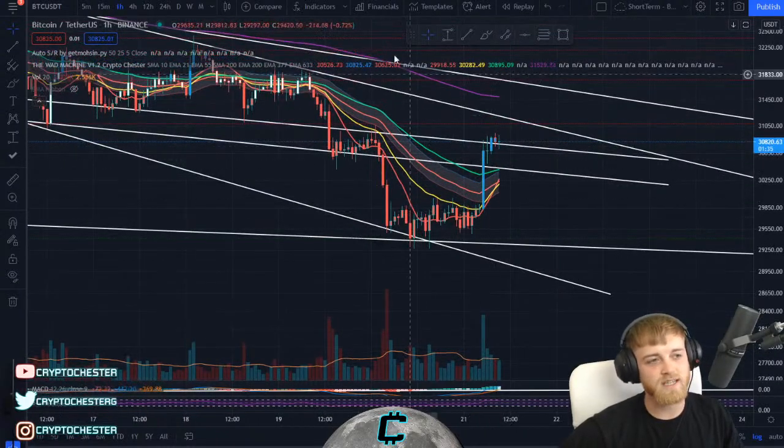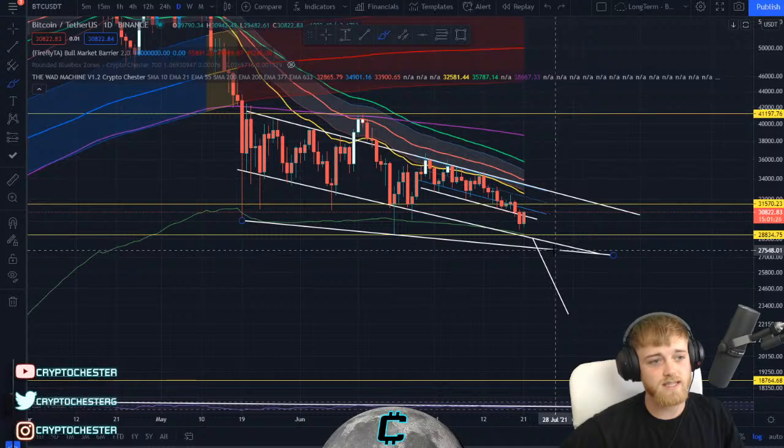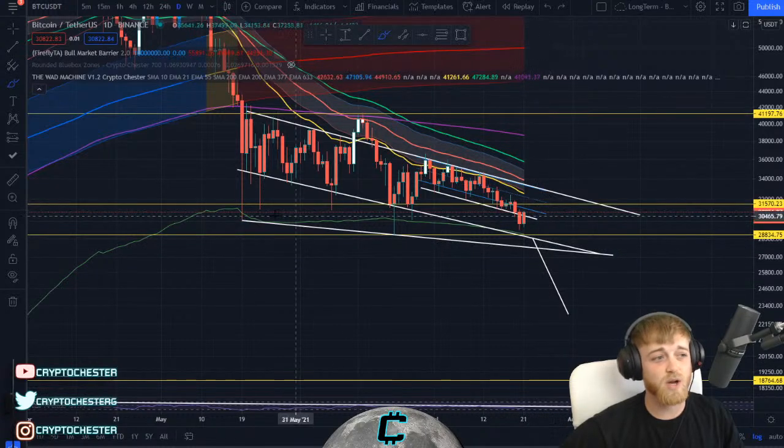So that's basically what we've seen here. And yeah, it's interesting to see what's actually going to happen. But yeah, absolute bottom point right now for Bitcoin would, for me, be this 27,500, 600 mark, correlating with this trend line that we've got coming through here.